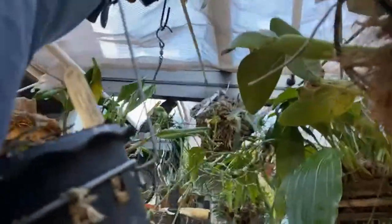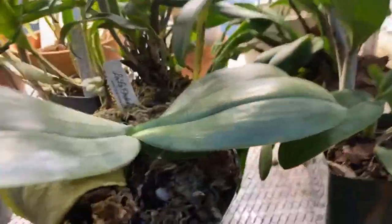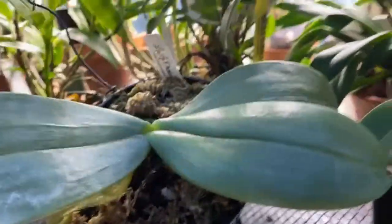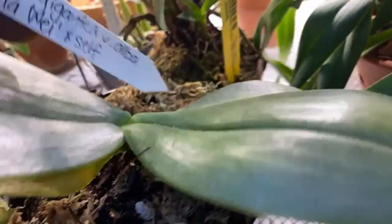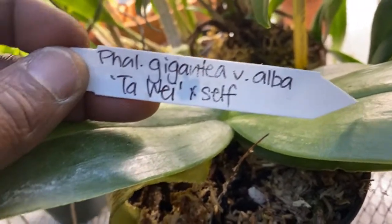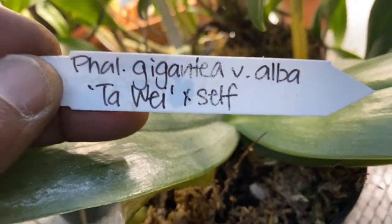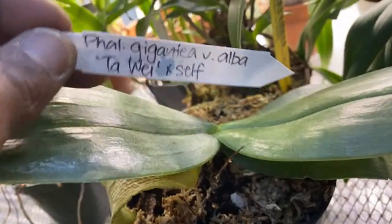Oops, and I'm losing media. Here we go. This is new, and it is a Gigantea. You can kind of see the leaves are similar. And when I got it, I didn't realize it was this big. This one is Ta Wei, the Alba one, which is almost a green with sort of yellow veining.